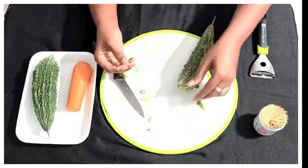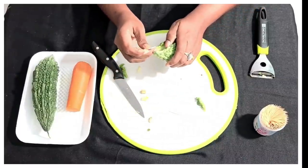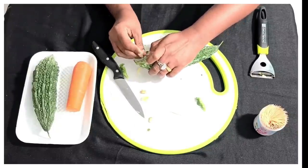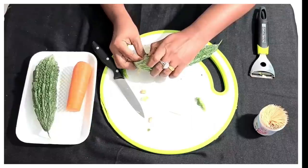I'll take a piece of toothpick and I'll put it like that to open his mouth.